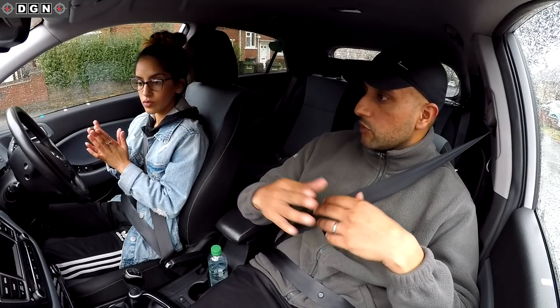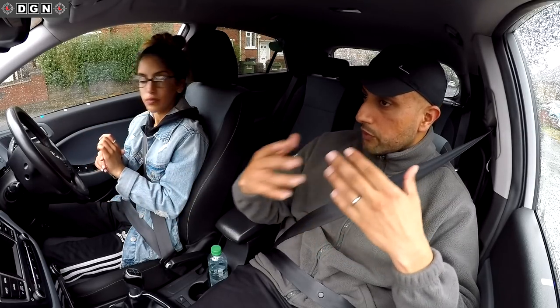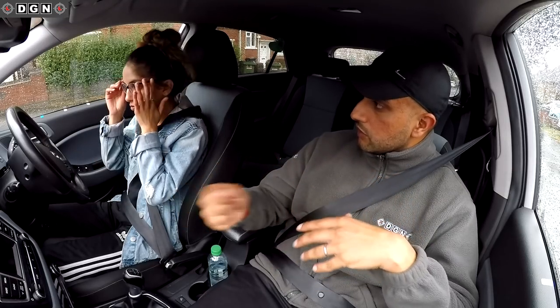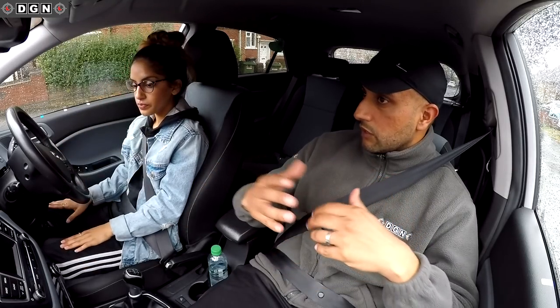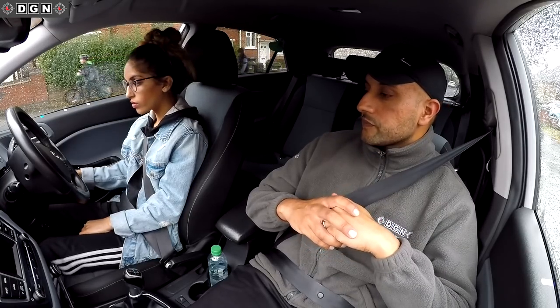So instead of changing at 10 miles an hour, we're going to add about 5 miles an hour to it or get to 3,000 revs. Okay. So by the time you've taken your foot off the gas and changed your gear, it will still be around 10 miles an hour. You understand that? Yeah. Good.